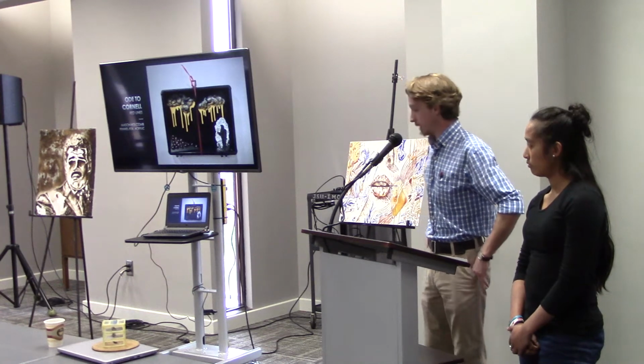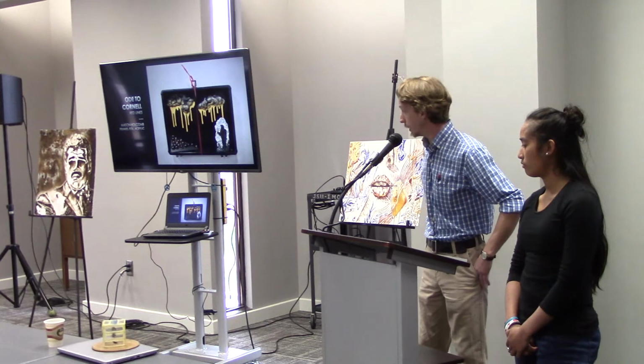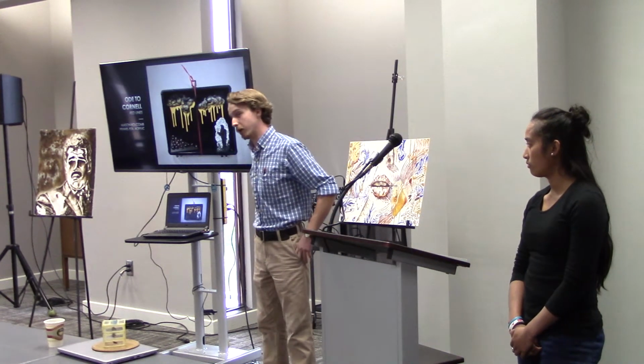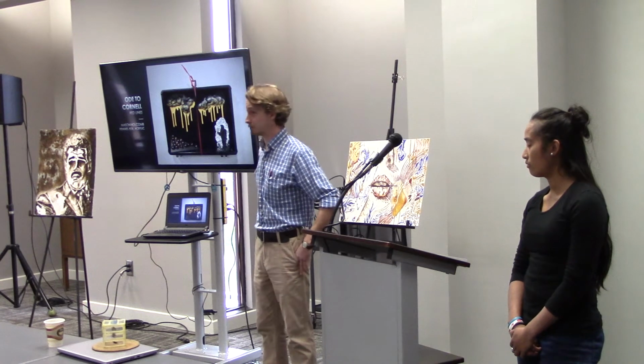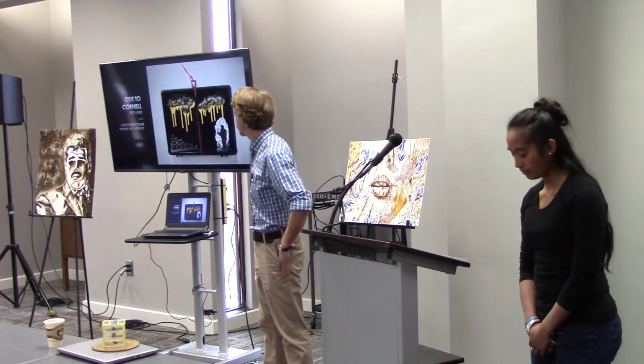As you can see from Mason's, he went with a more minimalistic approach, political in nature. These are actually pennies that he painted over very painstakingly, I might add, to represent a population.